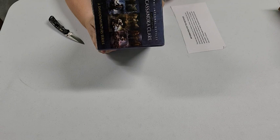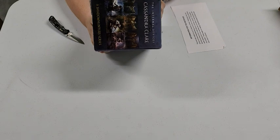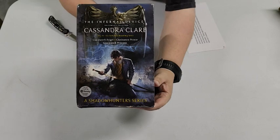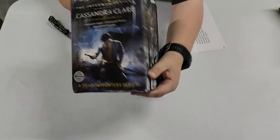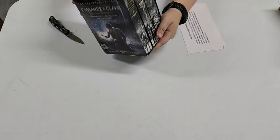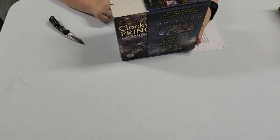So this is the Infernal Devices, a complete collection by Cassandra Clare, and it includes the books Clockwork Angel, Clockwork Prince, and Clockwork Princess. So you can see that there. And this is a three book box set. Still wrapped? Yeah, it's still in the box. Wow. It's not wrapped, it's just in the gift box.